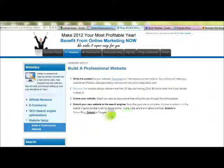So your website should be complete now and published on the web. The last step to do is submit it to the search engines. So if you log back into Edigy.com and go to the dashboard and then go to the website tab, the very last step is how to submit your website to the search engines. Just simply click on both links and follow the instructions to submit your site to Yahoo and Bing and Google. Submitting your site to these three will feed it throughout the internet onto all of the other smaller search engines as well.